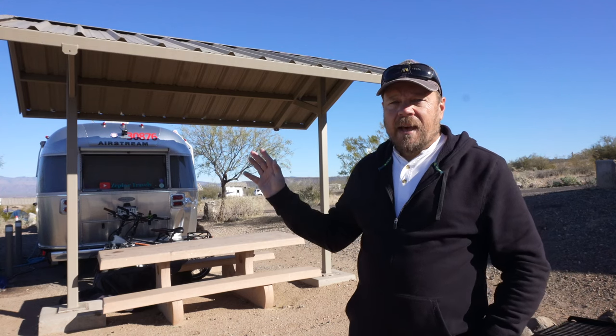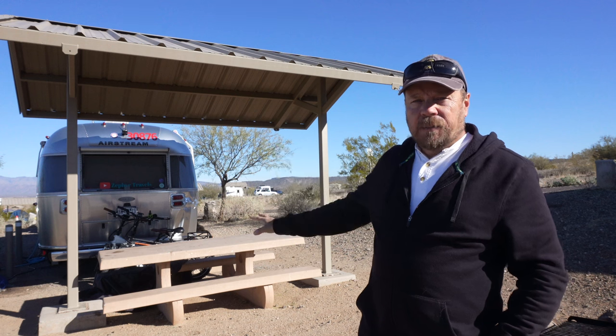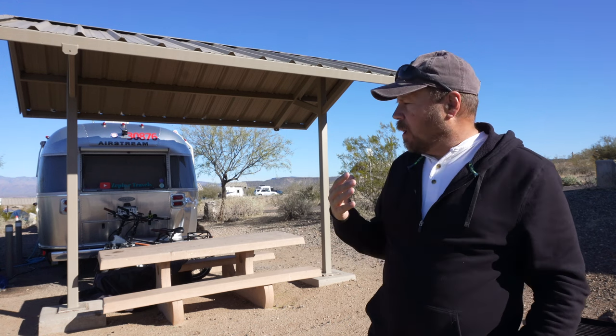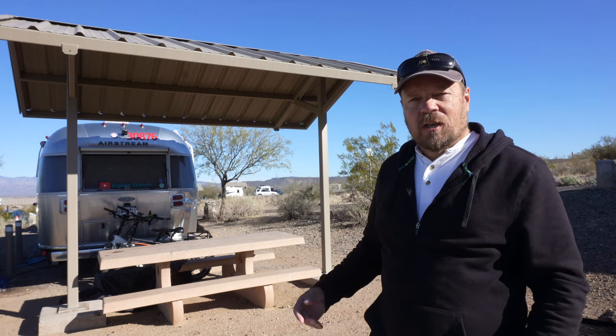We're now in the back half of the campsite. You can see there's the back of the Airstream. And here's the picnic table. One of the nice things that all these campsites do have is these cabanas. And I imagine those are really nice in the warmer weather when you want a little bit of shade over your picnic table so that you can enjoy it.